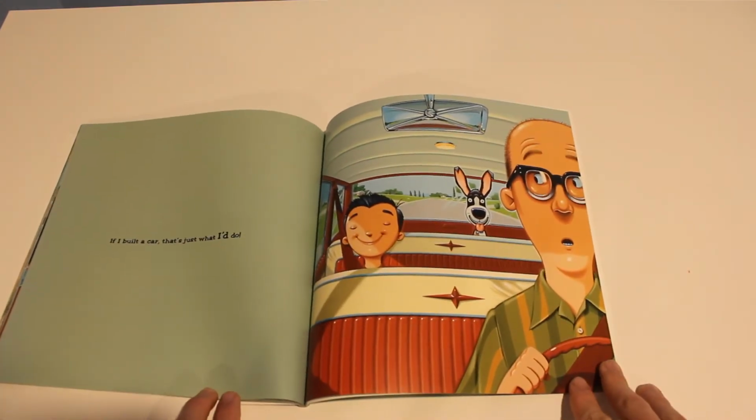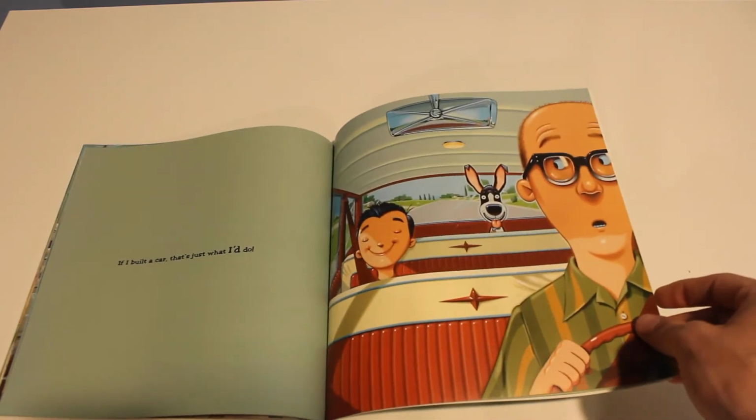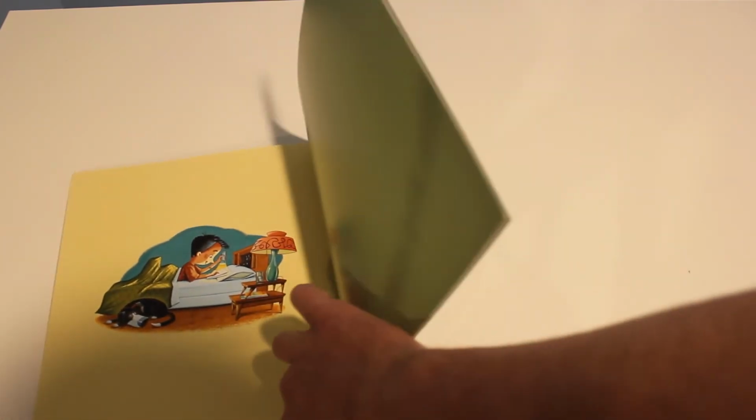If I built a car, that's just what I do. Now we're going to build an inexpensive car that you can make out of some materials you most likely have in your house. But check with your parents, and if they say yes, ask them where they want you to do it.